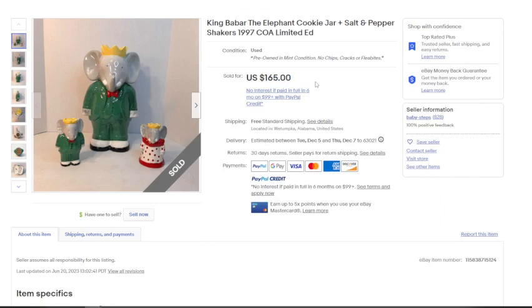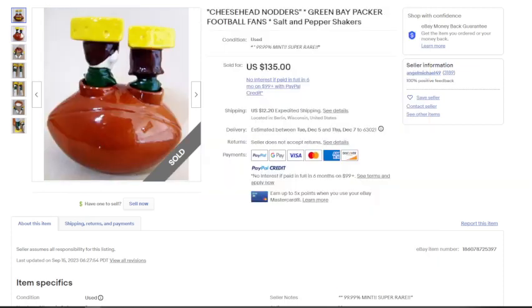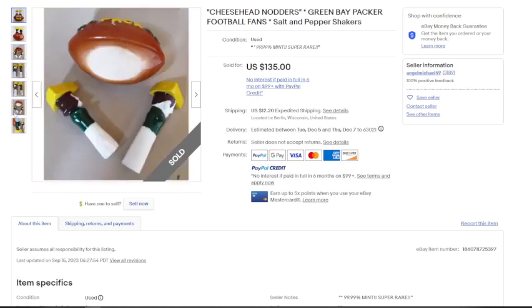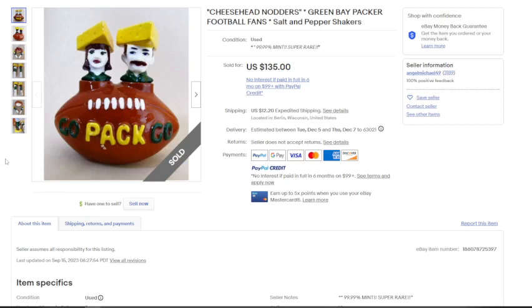Now, as a Chiefs fan, this next one's not my favorite, but for those of you in Wisconsin, you may enjoy it, and that is this Cheesehead Knockers Green Bay Packers salt and pepper shakers. As you can see, the salt and pepper shakers themselves are a man and a woman cheesehead, and they stick down into that Go Pack Go football. They're very weirdly shaped, and to me, it would have made way more sense if this set was cheese knives, but apparently they're salt and pepper shakers. So, don't know who had that idea, but they did, and they sold for $135.